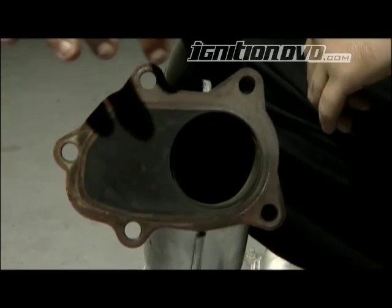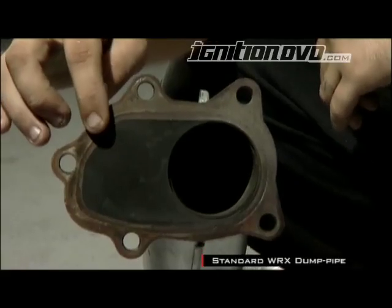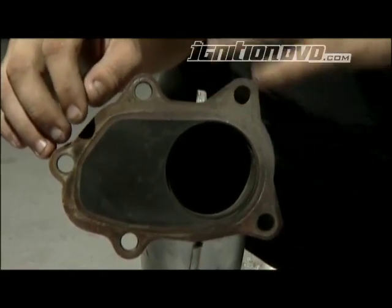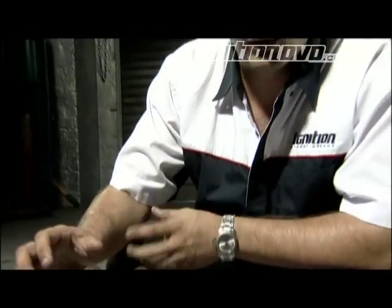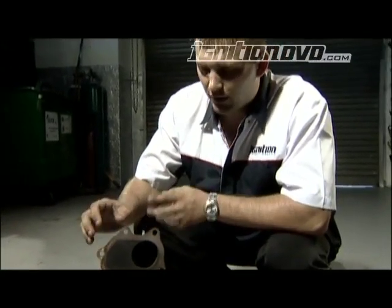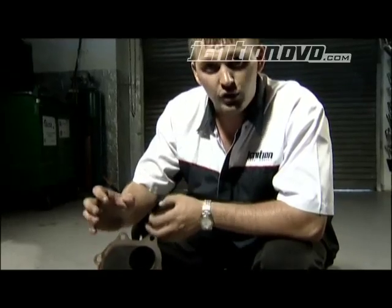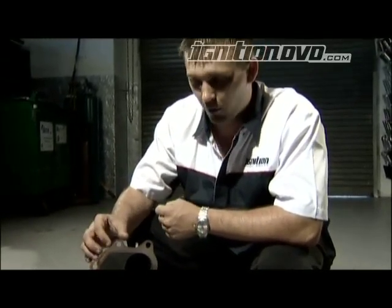You can actually see that on the dump pipe there is a flat plate that covers the wastegate coming out of the turbo. This causes a huge amount of restriction and a lot of turbulence inside that area and puts a lot of back pressure on the turbo. Now by having that back pressure on the turbo, it makes the turbo spool up later and also chokes it when it's trying to make power at the top end of the rev range, so it's quite bad for performance.